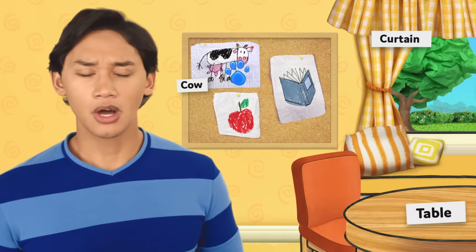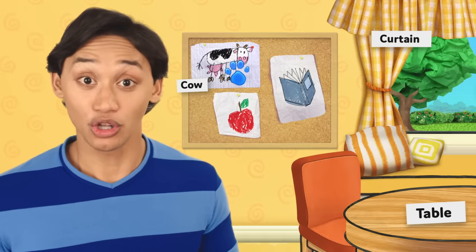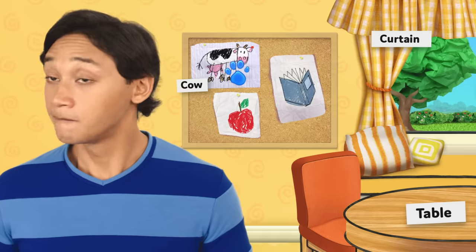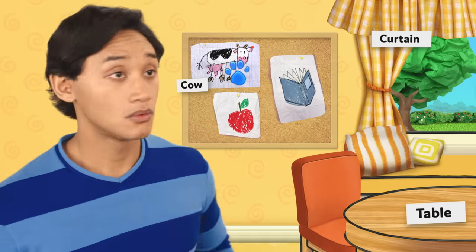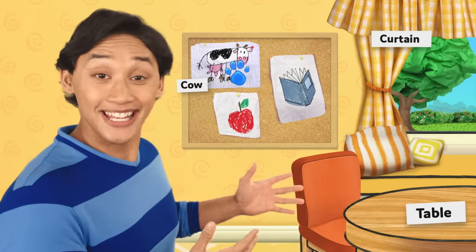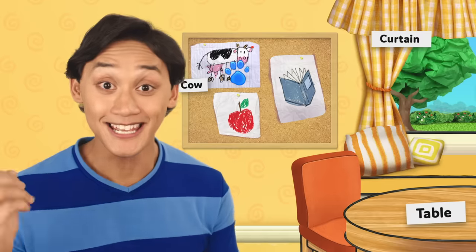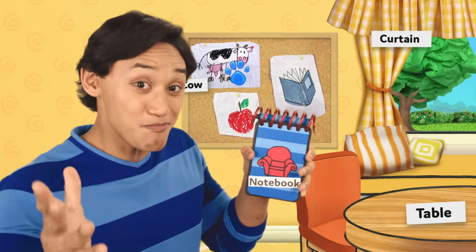Clue. Oh, wait a sec. Did you see a clue? Where? On the cow. There's a clue on that cow. And they both start with C. You know what we need? Our handy dandy notebook! Notebook!